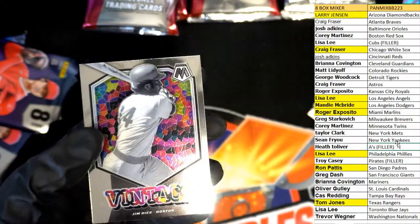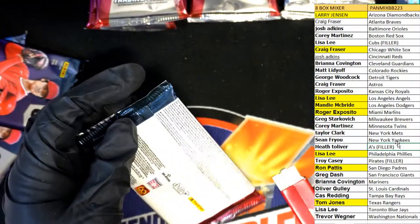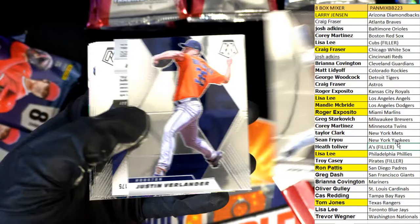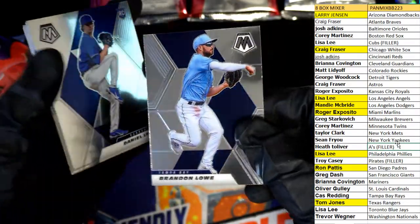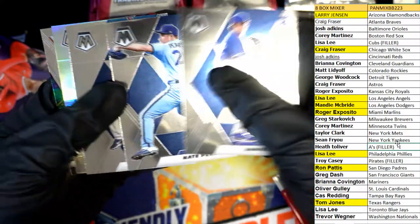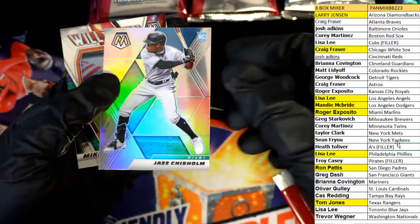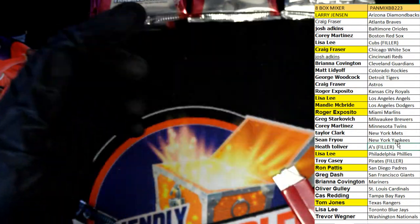Milwaukee Brewers mosaic. That was a Brewers rookie. Okay, Brandon Lowe, that was turned backward. Wonder if that's significant. Silver Chisholm Marlins. Nice Chisholm.